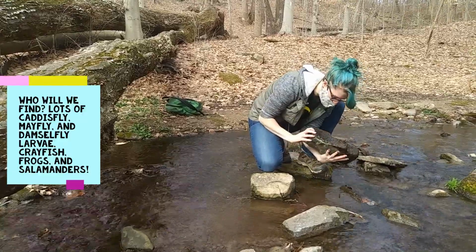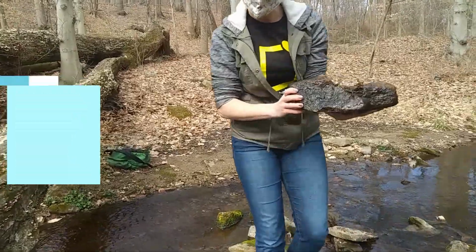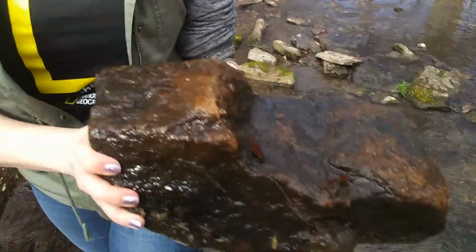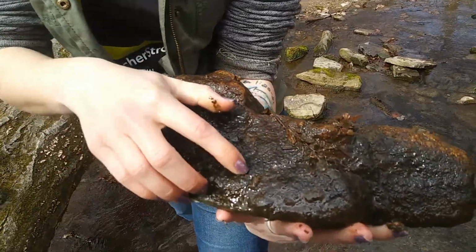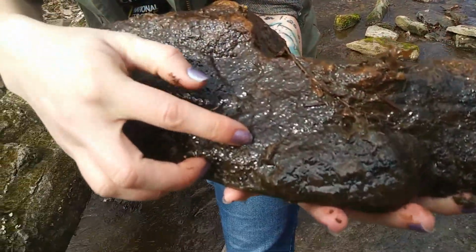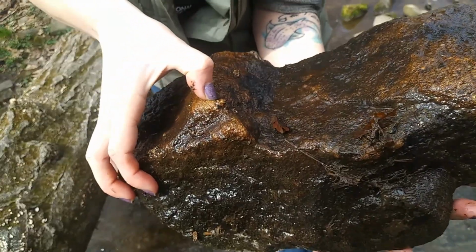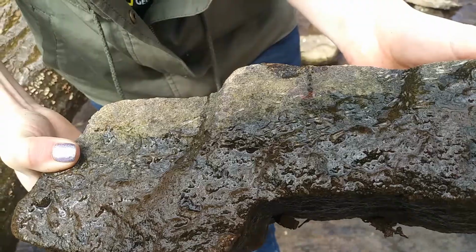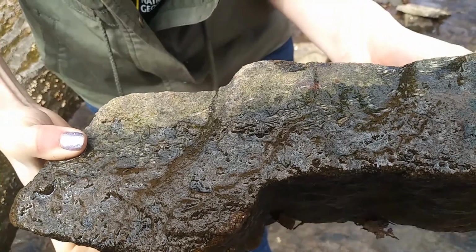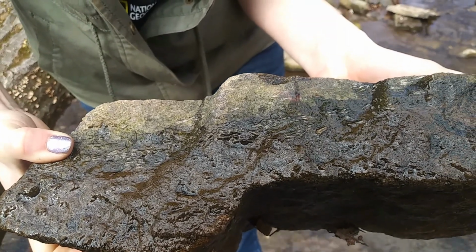And I've got some cool creatures here. So like right here, we've got a beautiful one. Got some caddisfly houses, more caddisfly houses. And the kids all get to experience the wonders of nature here at the stream.